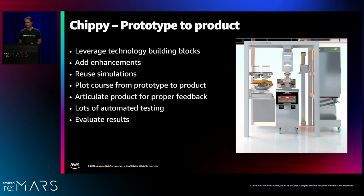And for us, that culminated into Chippy. Now that we've got a robust development environment where a number of tools have come together for us, when Chipotle came and asked us to make a chip-making robot for them, we were able to simulate the entire device prior to even responding to them, giving them a good idea of what type of performance and what it would be able to do.